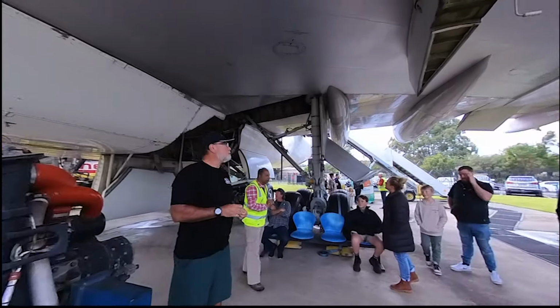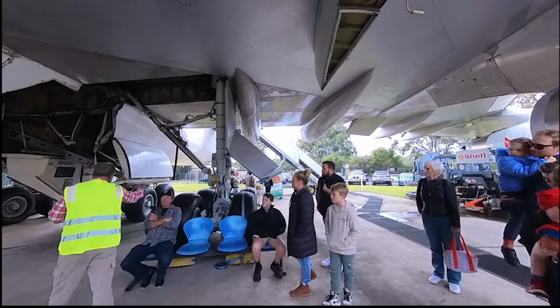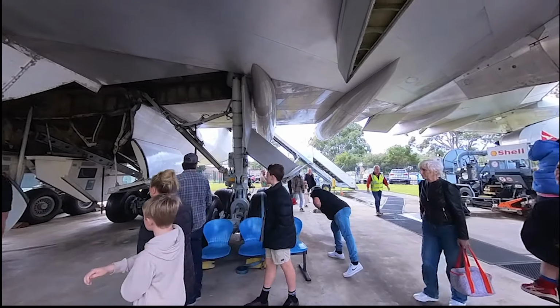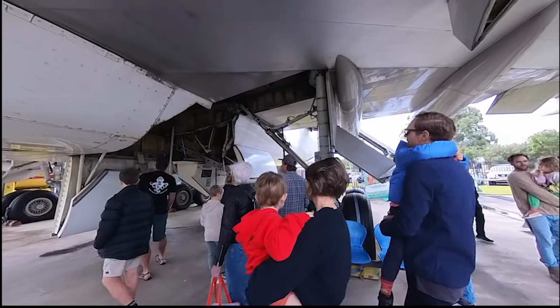Now, you guys probably know all this, but when you're at the airport, you don't get to see where the wheels go. These wheels go up in here. Yeah, up in there. That's impressive. It's mechanical origami.